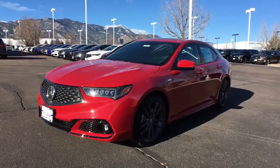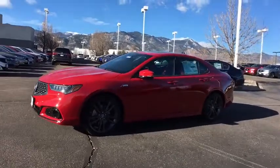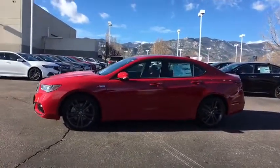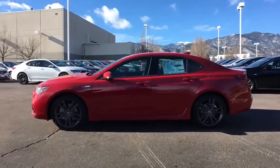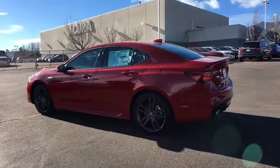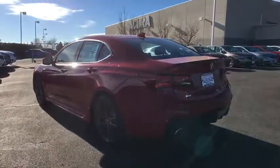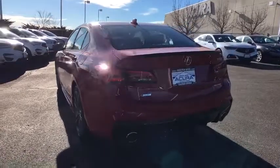2019 Acura TLX. The Acura TLX impresses drivers with its nimble handling, great fuel economy, and long list of high-tech features. It comes with an extremely quiet interior, spacious front seats, and smooth ride quality. This vehicle has less than 100 miles. Here are some of this vehicle's great options.